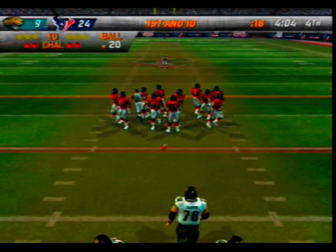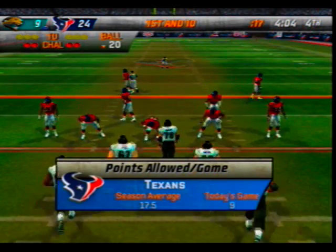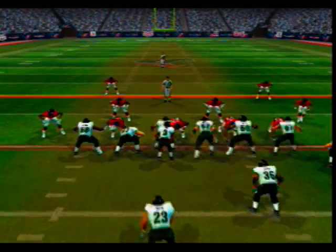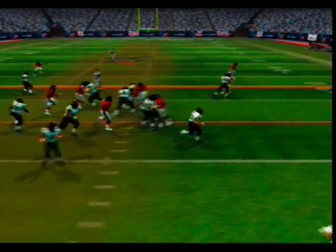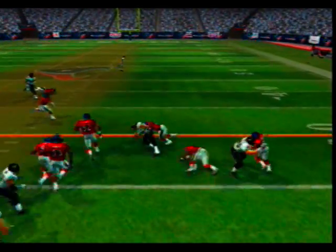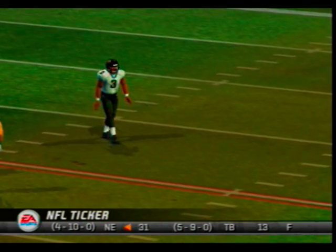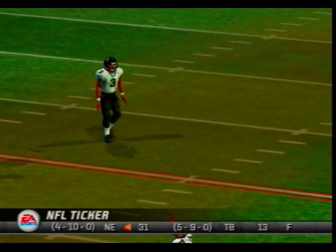First ball on their own 20. Ball on the 20-yard line. And a counterplay. Black is there for the tackle at the 29. So that was a pickup of about 9.